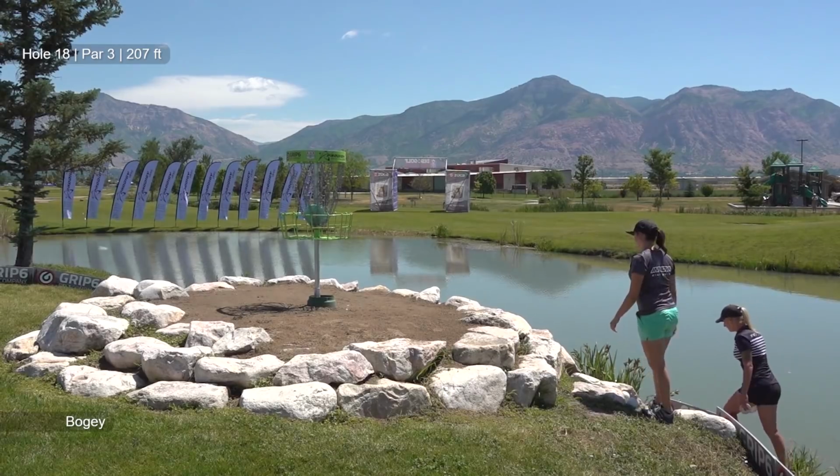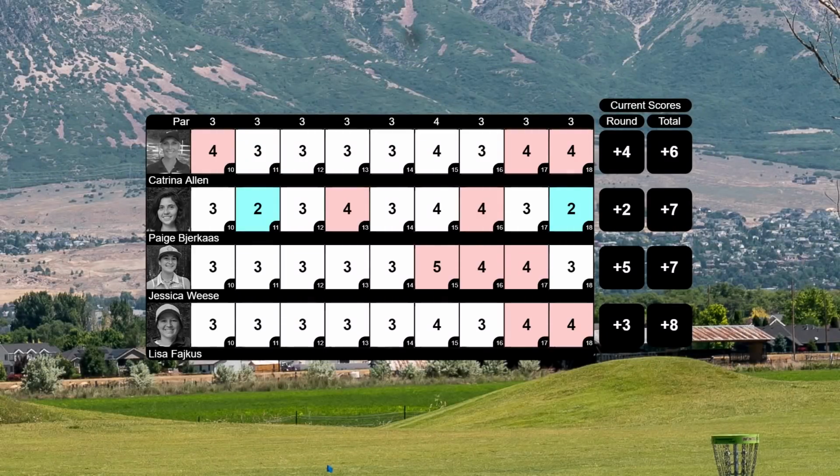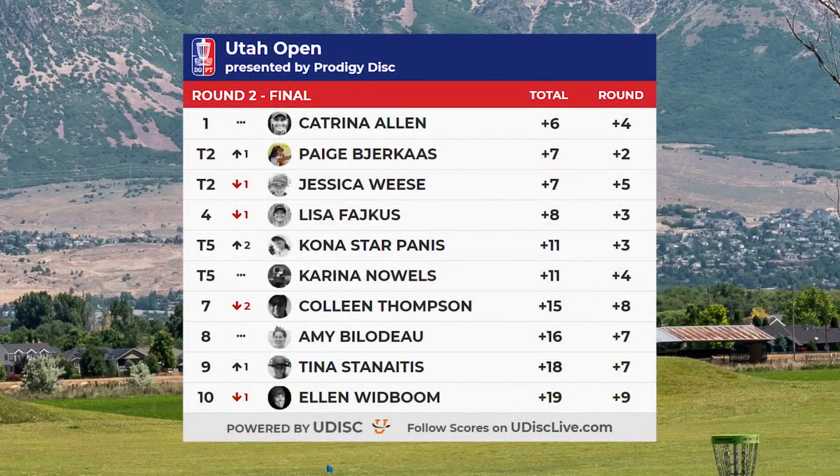Oh, thankfully, it's not going to define my round. Right. Still had a good round. Still hanging in there. Kat has a 1-stroke lead over Paige and Jessica, and I'm 1 back from them, hanging in 4th. Kona's 3 strokes back, tied with Karina. So we got a good race going.